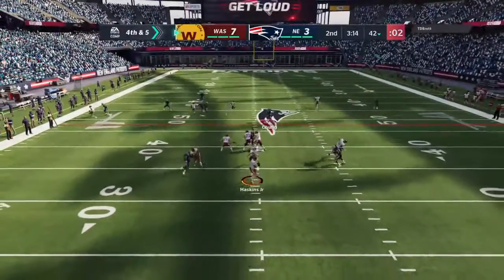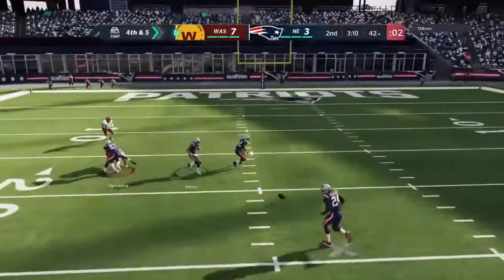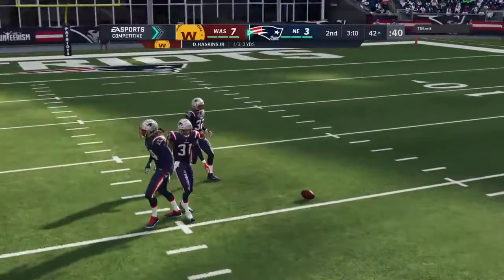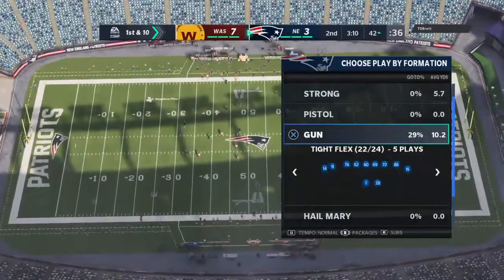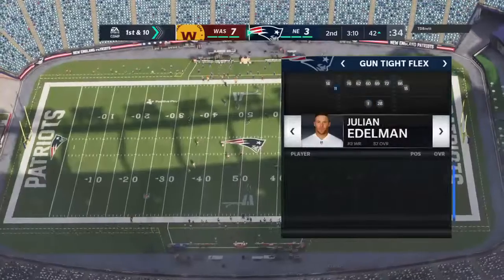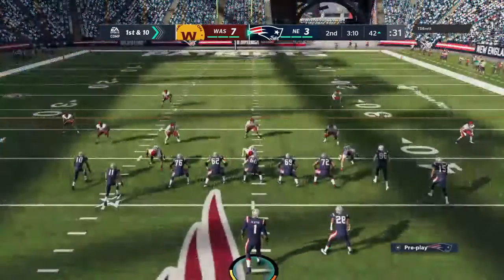And they'll indeed go for it with Haskins. He's going to let this one go deep. And he knocks the ball away, and it falls incomplete. It was the veteran Devin McCourty who got a hand in there to break that one up. So shall we say a bold decision to go for it, and that bold decision does not pay off.